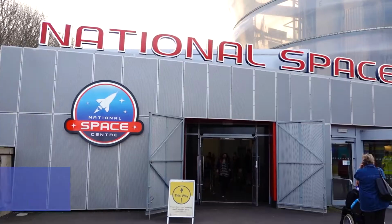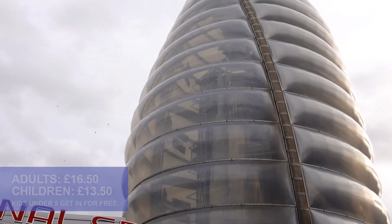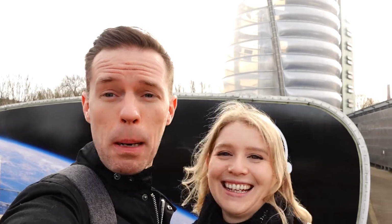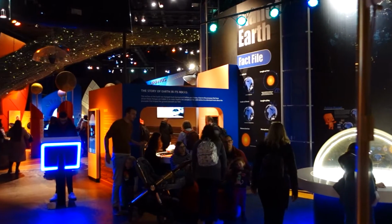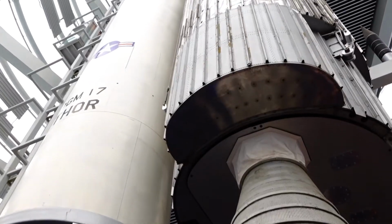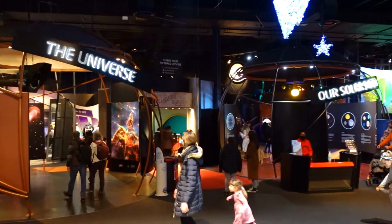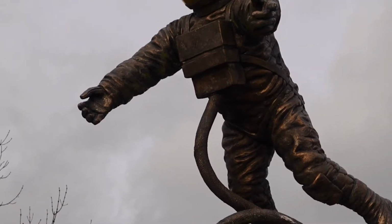And today we are at the National Space Centre in Leicester. They've got rockets in this huge 45-metre high rocket tower. There is the UK's largest planetarium, loads of space history and artefacts, tons of big rockets. So excited. Matt's more into space stuff, but I am really excited to go and explore. As always, we're here to find out what it's like, if you should go, and if it's worth the ticket price.